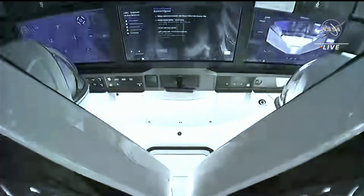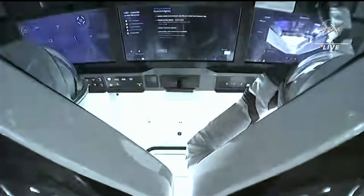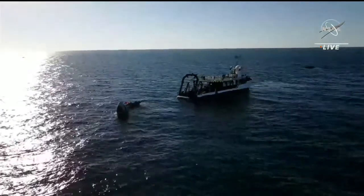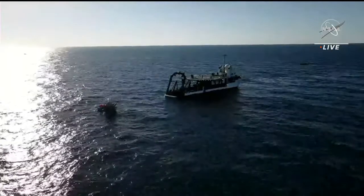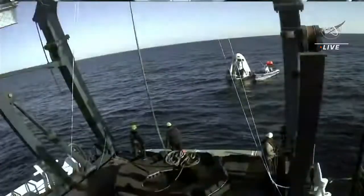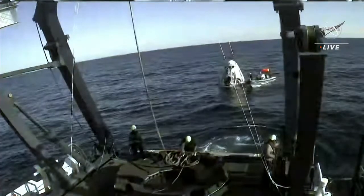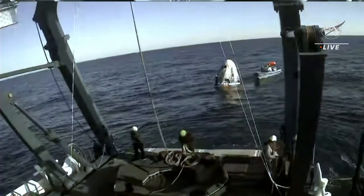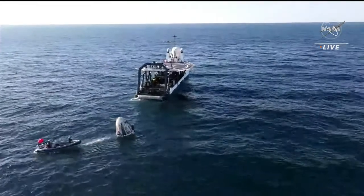You are seeing on your screen a live view inside of the Dragon capsule with our crew patiently waiting in their seats. They will remain harnessed into their seats until the hatch is actually opened on the Dragon vehicle. And we did see the rigging process that was taking place a short time ago, and now we're getting another view of it here. That person on the capsule is called the rigger, and they are working to secure Dragon to rigging hardware to safely lift it up and out of the water. And that will be done using that A-frame, which is the boxy frame that you see towards the back of the boat there.